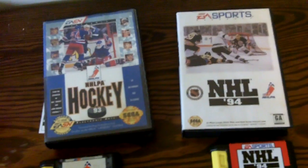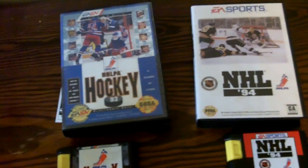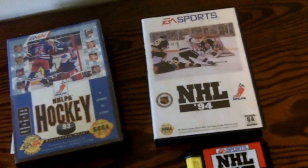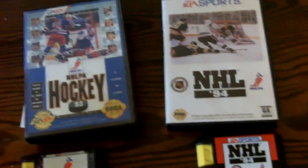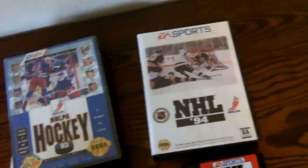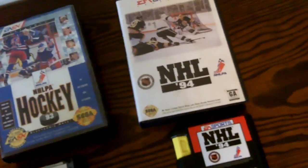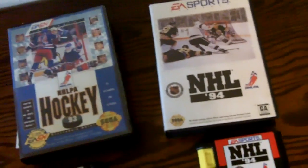I think that if you are a fan of a more offensive-oriented, faster-paced, higher-scoring kind of hockey game, or especially if you're a fan of a solo hockey player game, because you have a really fantastic season mode in NHL 94. You have more teams. You have the actual players. We actually have the actual players in both games. You have the actual NHL teams, logos, and likenesses in NHL 94. So if you're going based on a higher-scoring game, I would go with NHL 94, and especially if you are a fan of long-term solo player experiences, I would also go with NHL 94.